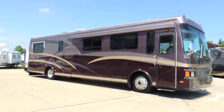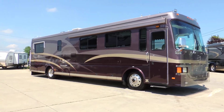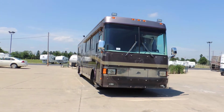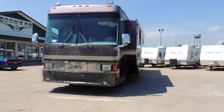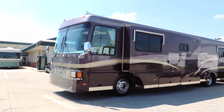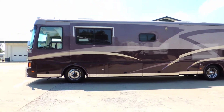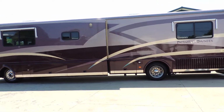1999 Beaver Patriot Thunder 425. This unit is 40 feet long, has beautiful full body paint, full basement storage, has a 425 horse Caterpillar diesel engine, has chrome mirrors, air horns, has a door awning, one big super slide, aluminum wheels, tires are real good, has a plastic plexiglass thing on the front to protect it from rock chips, aluminum wrapped window awnings, full basement pass-through storage with pull-out trays, two roof AC units.